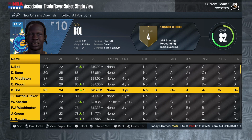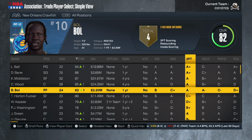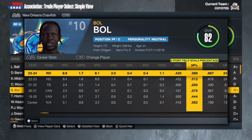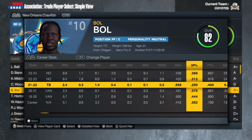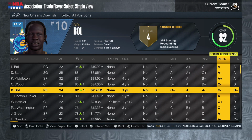The next one is a fun one, man. Bol, 24 years old, 82 overall, and he's an A 3-point shooter. Shooting that thing really well this season, 38.9%. Hasn't been doing it too well the previous seasons. Yeah, so that's a little concerning, but what's more concerning again is the perimeter defense isn't the best, C-.